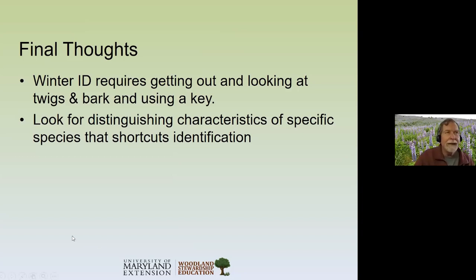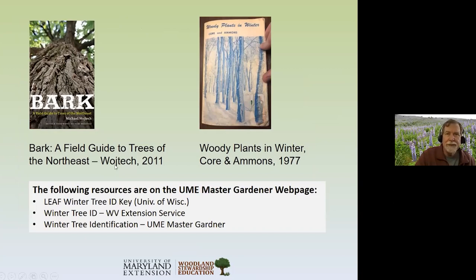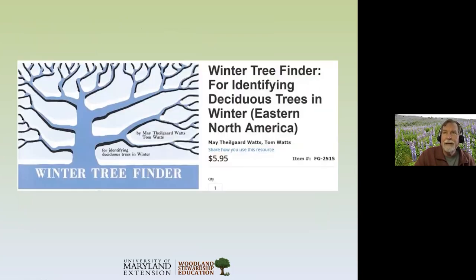So with that being said, there are some really good online resources these days. The Virginia Tech Dendrology has a great website, that's for sure. There are these two books I mentioned, as well as these resources that were posted. This was shown earlier, so you may want to look at some of these resources. And this was another one, Winter Tree Finder for Identifying Deciduous Trees in the Winter. This was from a group, I can't remember what the group was, but if you Google Winter Tree Finder, you'll probably find it. And that was a cost publication.